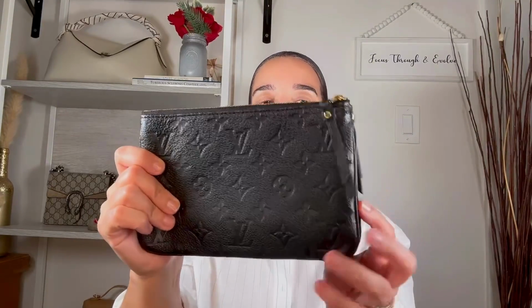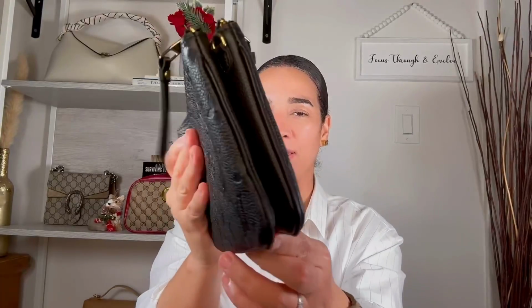So let's get started. First and foremost, I'm going to go over one of my most used bags to go out for dinner and to go out when I used to go clubbing and stuff. I've recently outgrown it, but my daughter has used my bag too, which these will all be going to her once I'm no longer around. But she's already claimed them. This is the really pretty double zip pochette in black.